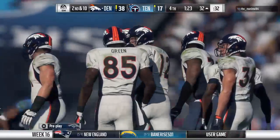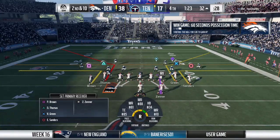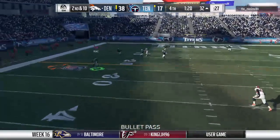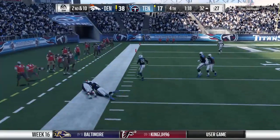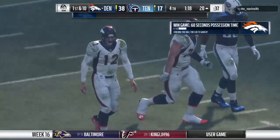Offense looking to avoid a third and long. It's second and 10. Throwing again, Lynch, throwing the out route. Incomplete. That's Brown. A Bronco first down there, 12 yards on the play.